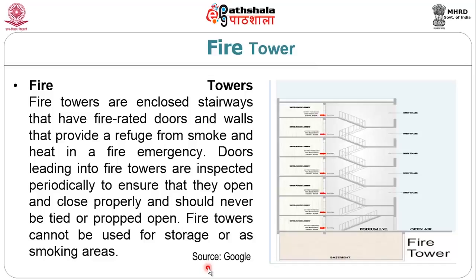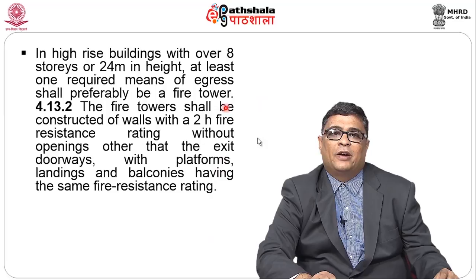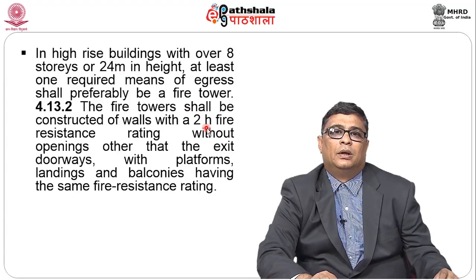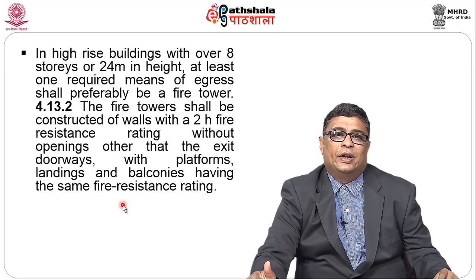Now, in a high-rise building over 8 stories or 24 meters height, at least one required means of egress shall be a fire tower. So, apart from your emergency exit, you also need to have a fire tower, which will be applicable for more than 8 stories or 24 meters in height. We talked about 2R fire rating. So, these are the doors which will have a fire rating, and the internal material used to ensure that you have a 2R fire rating. So, this is the guideline for high-rise buildings with respect to the refuge areas and the fire tower.